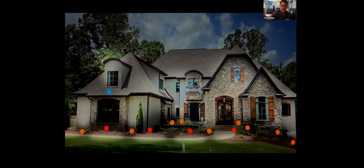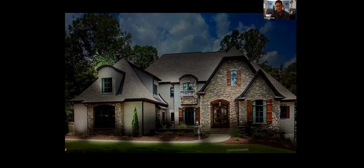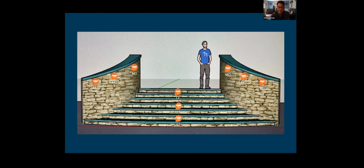You can show the client this. You can email this to them. And if you don't want to show where the lights are going to be, you can remove them and just show them daytime shot, nighttime shot. If you are a design firm, if you have designers in-house, if you're doing modeling and renderings, you can add lights to that as well.